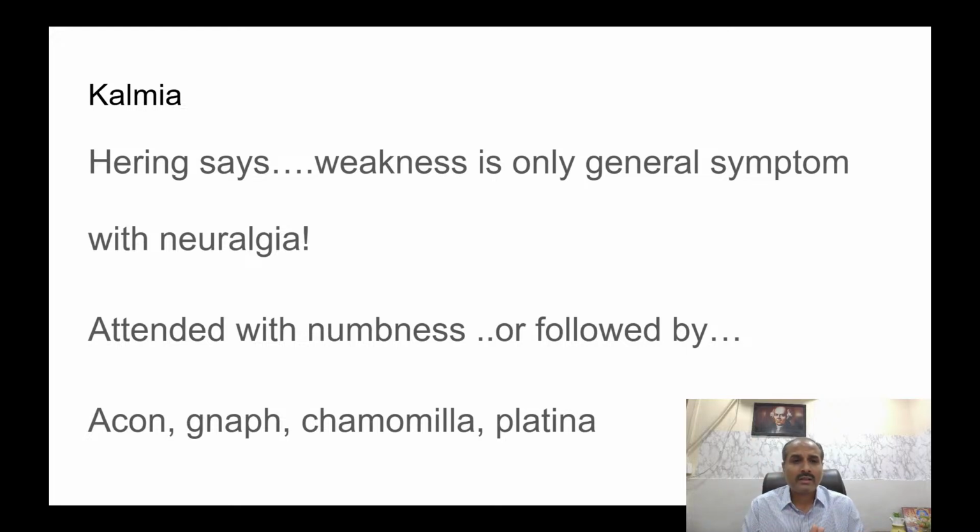Last but not the least, Dr. Nash quotes Hering that Kalmia as a remedy has weakness as a general symptom with the neuralgia, and also there is a lot of numbness or localized numbness which you will see also in remedies Aconite, Chamomilla, Gnaphalium, and Platina.